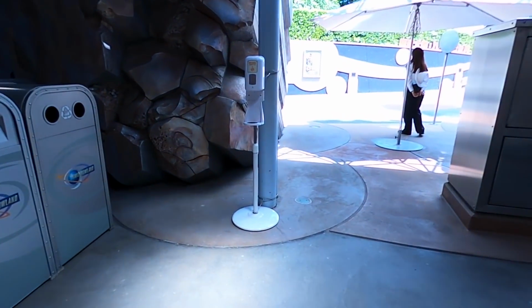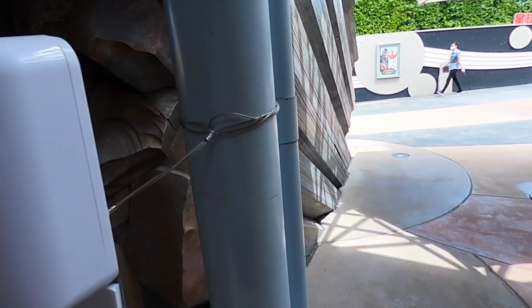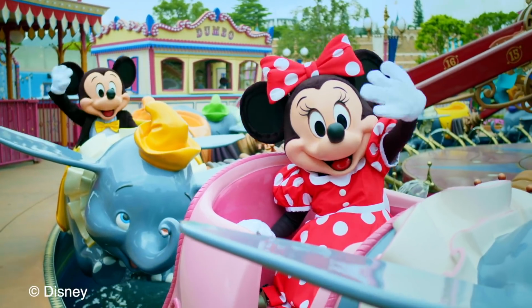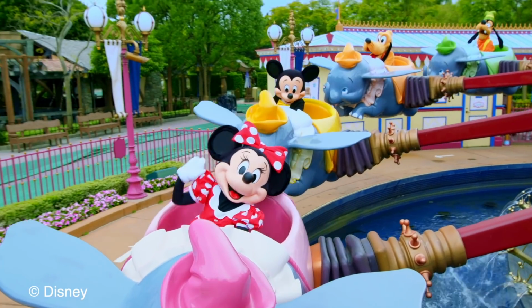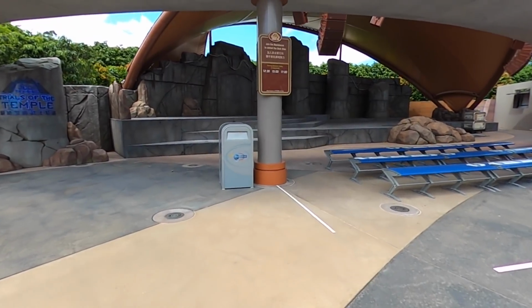And again, hand sanitizers, they're everywhere. And make sure you bring your own too. You can never have enough. Also, you'll see some characters riding different attractions. So Dumbo and Orbitron are two of the attractions that characters will ride on, and you can take pictures from afar. So there you go. That's cute.